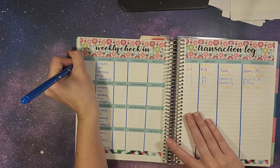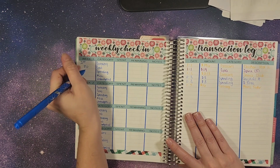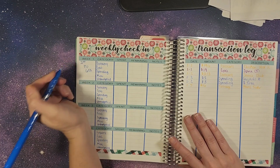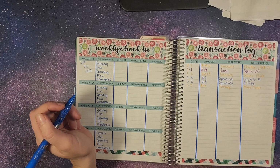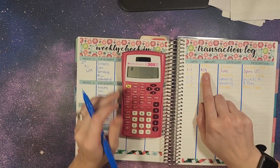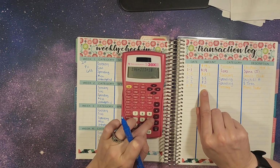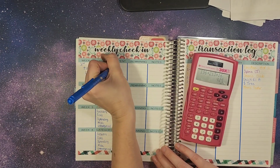All right, so we're doing the 1st to 6th. Let me pull out my calculator so we can do the math. So we have groceries, so $196 plus $213 plus 16. So $425 spent the first week in January.